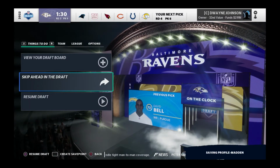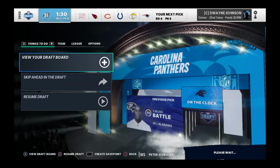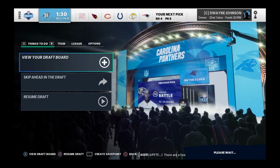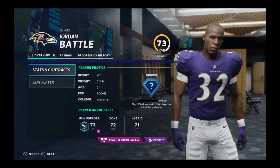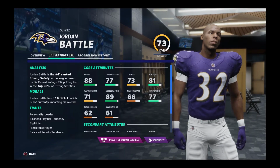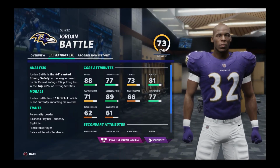Now the 73rd pick in the 2022 NFL Draft, the Baltimore Ravens select Jordan Battle, safety out of Alabama. So another good safety goes, this time in the third round, as he also has hidden development. And the Ravens continue making good selections. So Baltimore had a down year. I think with all these selections, they'll be up in no time. He's got a great all-around skill set. Phenomenal value in the third round.